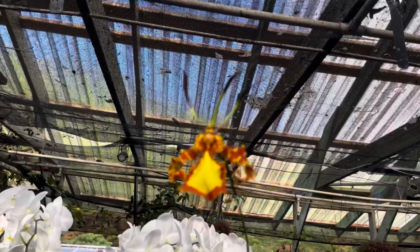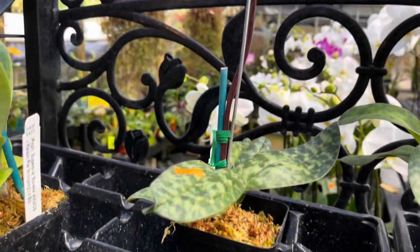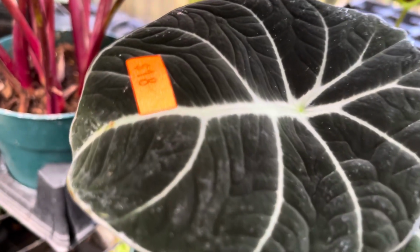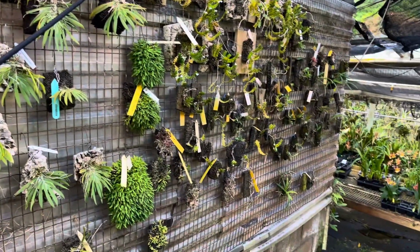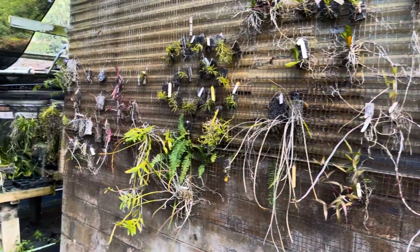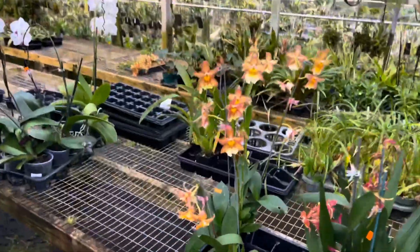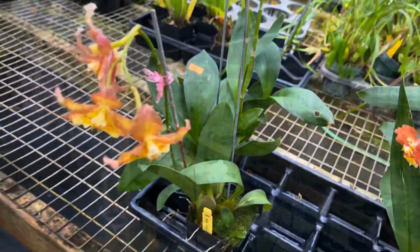Man, I keep coming back to this flower. It looks so cool blowing in the wind. Love the rippled leaf on this black velvet. Wow, there's more. I just love the way that this is all displayed like that. I think that's so cool. These are $25.